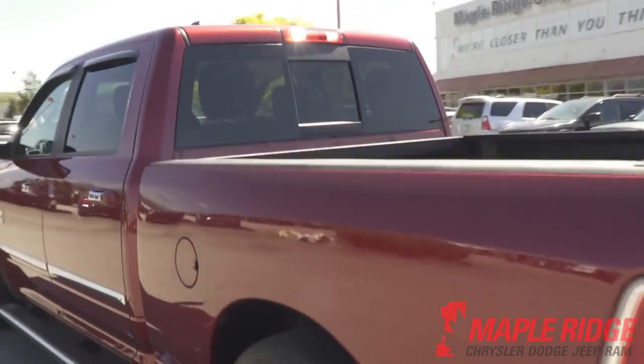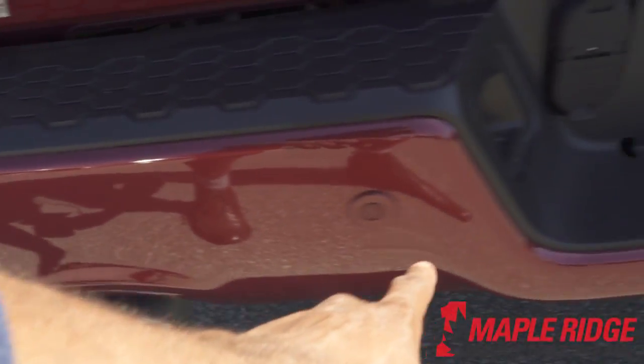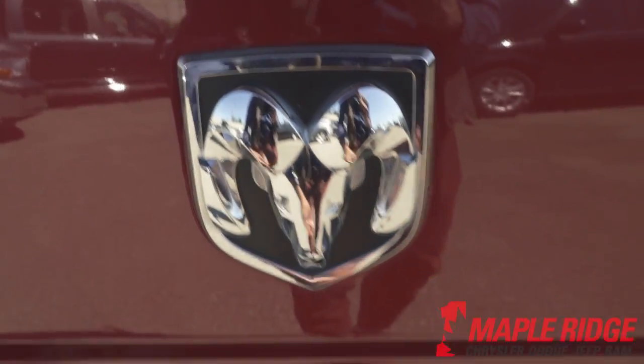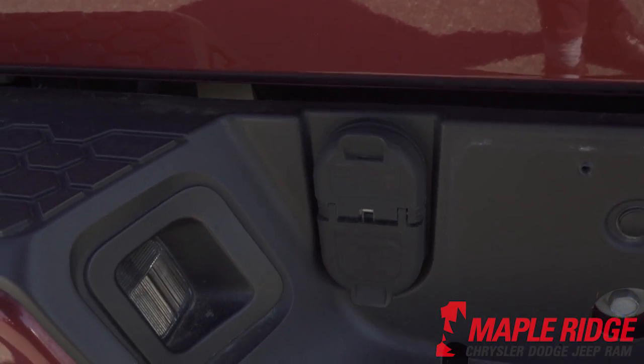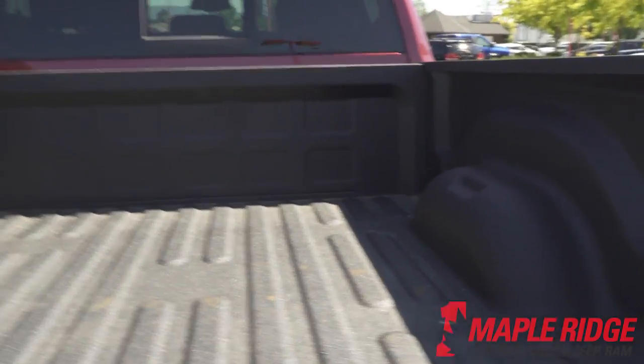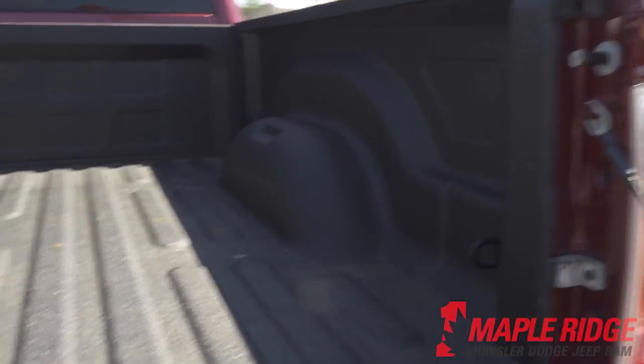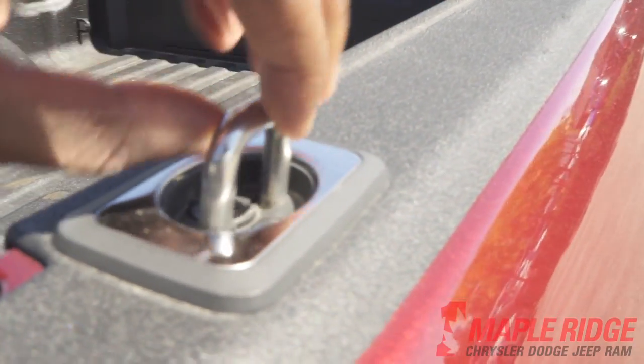Now coming to the back of the vehicle, we have here our 6-foot box, and here are the rear sensors on this vehicle. It's a limited edition, like we mentioned. There's our backup camera, and we have our connect for our 4-pin and 7-pin trailer hitches. Look at this nicely lined box. And we also have cargo hooks on the sides.